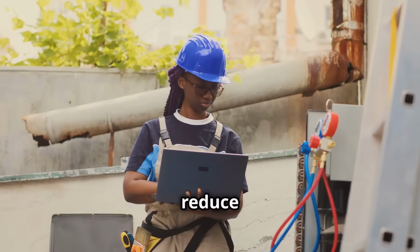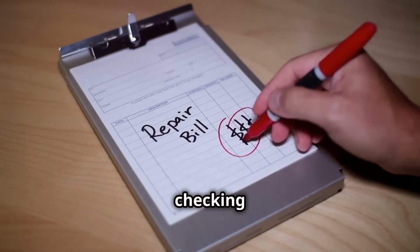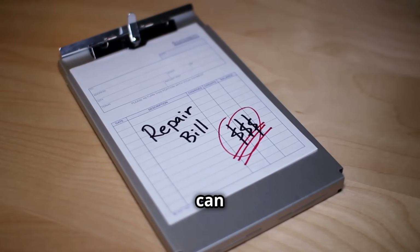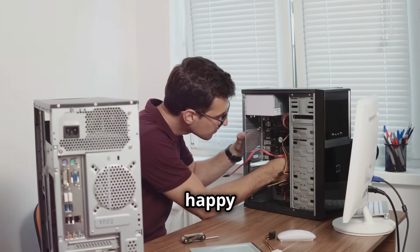Now, one way to reduce downtime is through regular maintenance. Keeping your rigs clean, checking connections and monitoring temperatures can prevent many issues before they arise. Think of it as a spa day for your machines. After all, happy rigs make for happy miners.